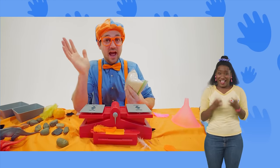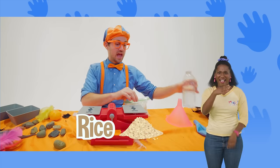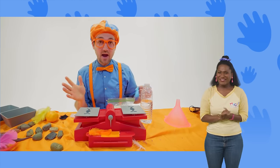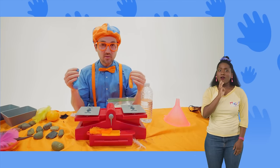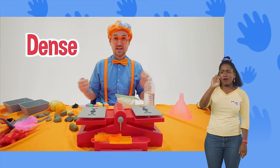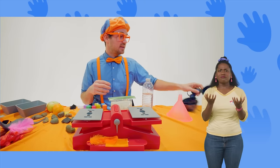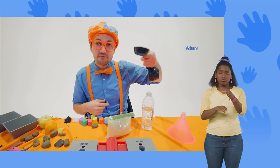All right, now we have an experiment. Okay, we have rice and we have water. So let's put the same amount of rice in a balloon compared to the water, the same amount. So let's do 1/4 cup. And then we can see which one is heavier, which means which one is more dense, because they're actually gonna be roughly the same size. Yeah, because 1/4 cup is volume.